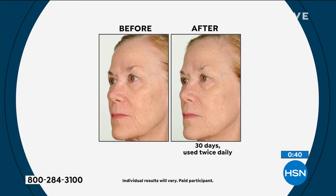Look at these results. Take a look at her skin. Again, look at the dark spot in the middle of her cheek. And look at the after. After just 30 days, it's starting to disappear. Then I want you to look at the jawline. Look at the slackening in the jawline in the before. And look at how her cheek looks more plump and full in the after. Those are the results that you can expect when you start using the number one selling anti-aging Renergy around the world.